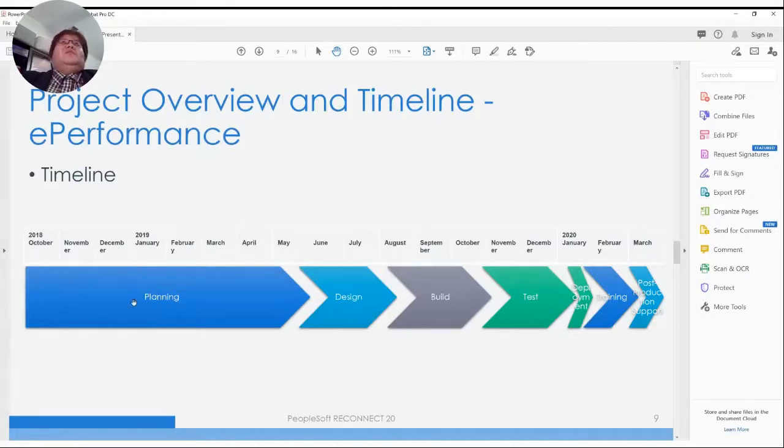The reason was that many of the resources who were working on the project had retired, so it was hibernated. Then when I joined the city in late March last year, the project was revived. So we restarted the planning phase in April. Then we started the design and build phase, and we did the testing between November and January. Then we went live around late January.